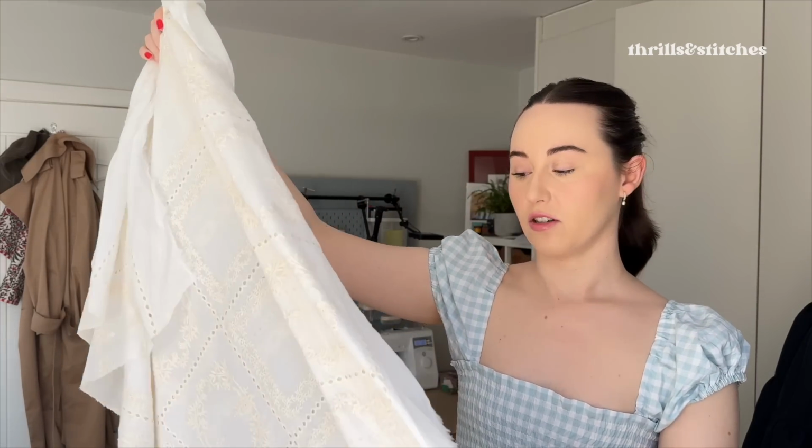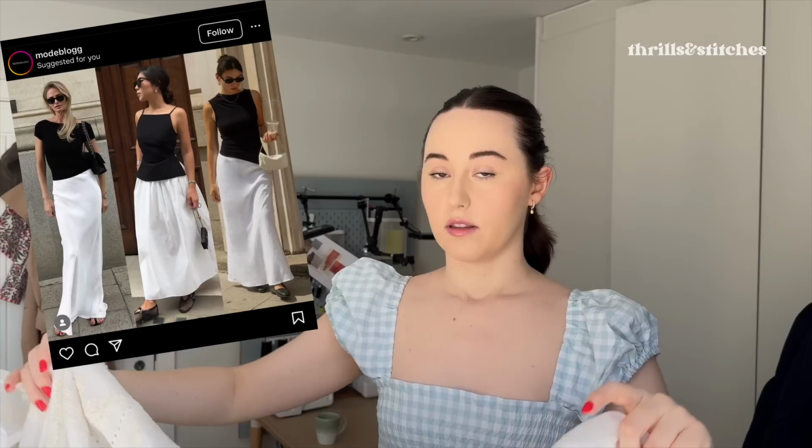What are we working on today? This is my fabric of choice for today, and the inspo is this, as you might recall. The question is, it's a big voluminous midi skirt, but what is the pattern actually going to look like?